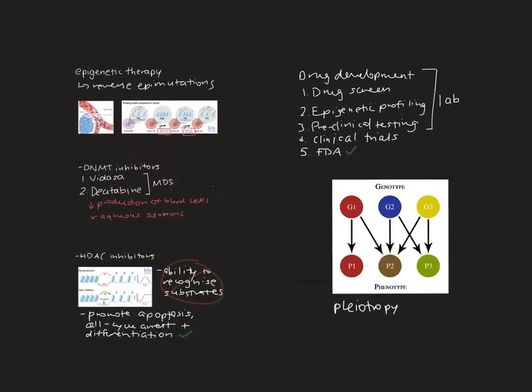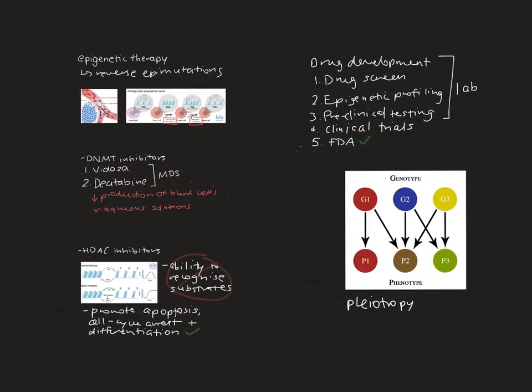Regardless, the field of epigenetic therapy is growing rapidly and could provide yet another alternative for cancer treatment.